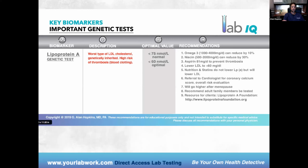Many people, I refer them to a cardiologist when they have high levels of lipoprotein A for a coronary calcium score. This is when they lie in a CAT scan and they actually measure the calcium around the arteries. If that number is super high, they're going to end up doing a stress test on them just to make sure they don't already have a flow-limiting lesion in their heart. And then, of course, we're going to recommend that all adult family members be tested. Why? You have a 50% chance of giving it to your offspring.